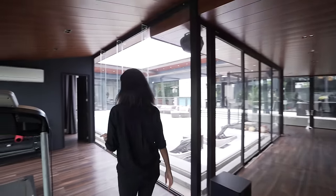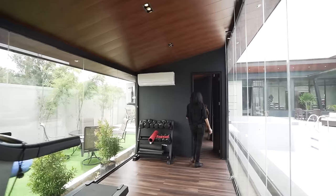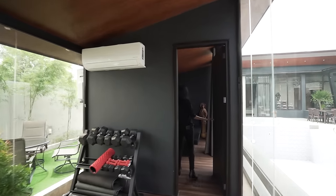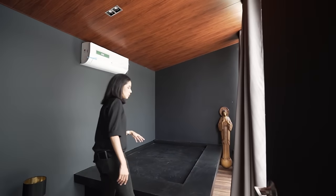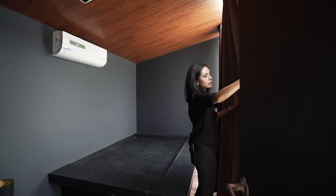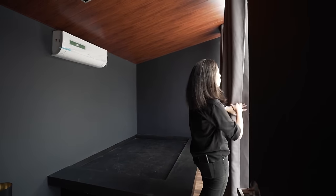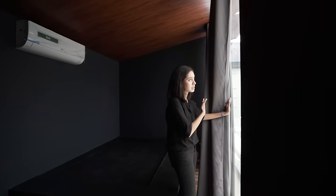And then this part, obviously ginawa nilang indoor gym. Tapos yung sa labas, outdoor gym. And sa dulo, yung guest bedroom. So it's nice and intimate. You have your bed frame here already. These are blackout curtains. Kung nakasara to, talagang pitch black. But then if you open it up, obviously, again, it's floor to ceiling glass. So it's nice and bright.